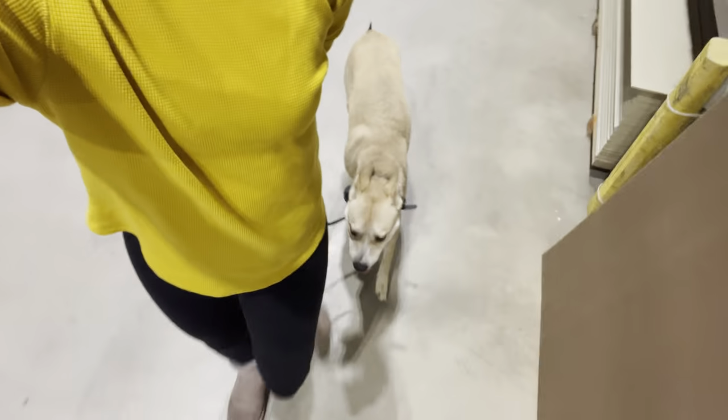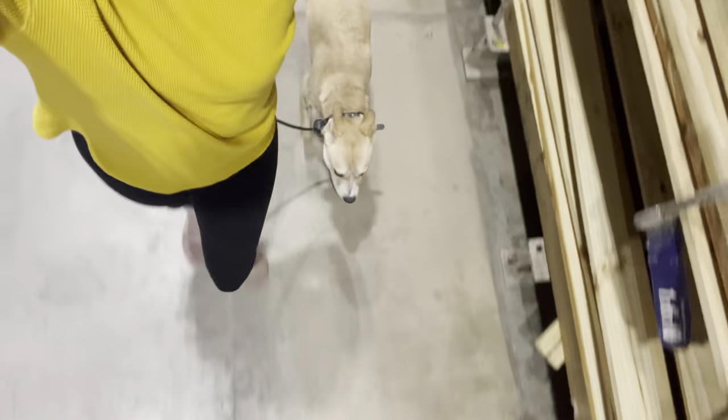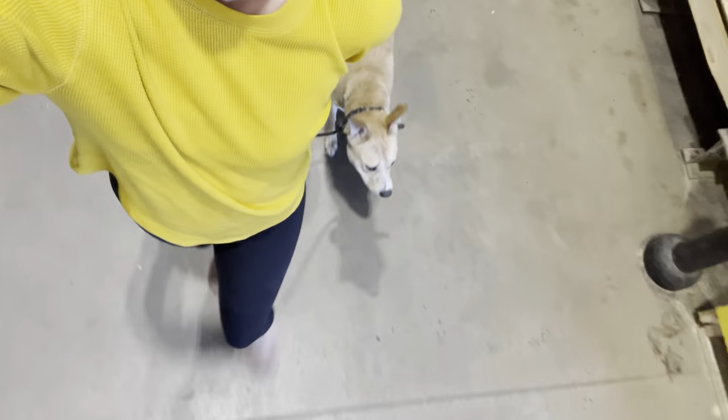All right, guys, here we are. We're heeling in the aisles. You guys hear all those new noises? It's hard for him, but he's got a job to focus on, stay in heel, and I have a system to hold him accountable, which is my e-collar.